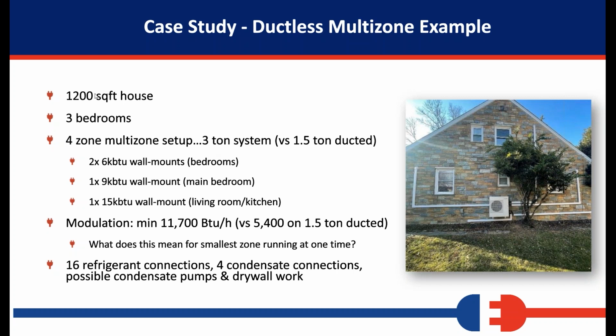In that same 1,200 square foot house with 3 bedrooms, if I have access, like a crawl space or an attic, I can put in a single 1.5-ton ducted unit that needs far less refrigerant lines, all the things that we're trying to get rid of. So I could do this house with a 1.5-ton ducted, but since I'm going with a multi-zone, I have to go with a 3-ton system, which just means I'm double oversized. Randy's going to address that in a minute.